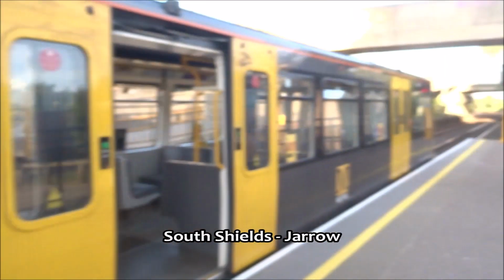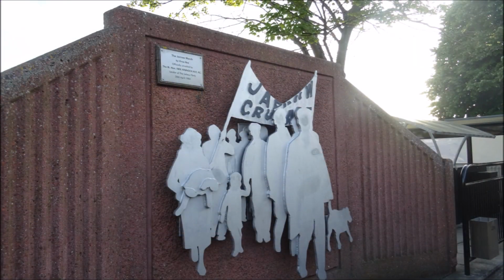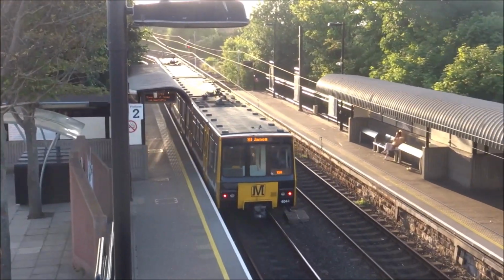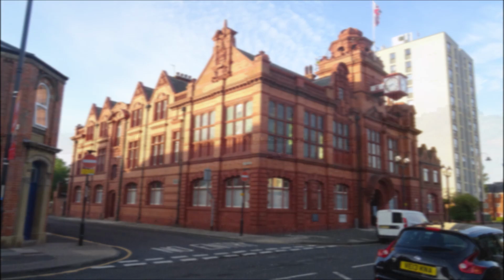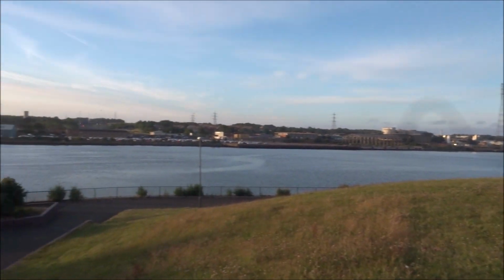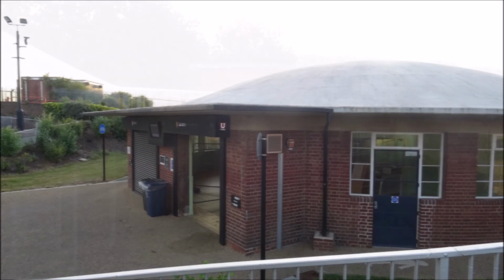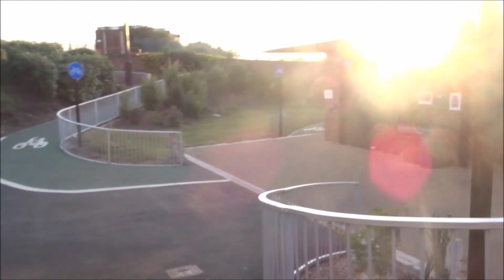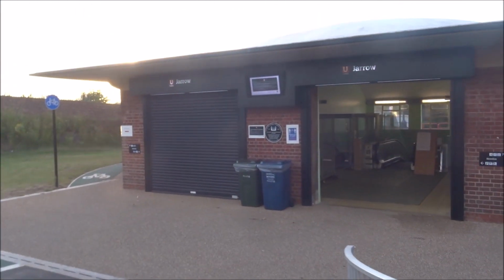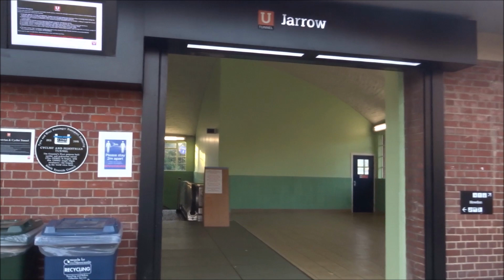So here I am at Jarrow. Let's go find the tunnel. So here it is. Once again, I'm like the only person around, which is a bit unnerving, but it is supposed to be open 24 hours a day. So, it's not closed.